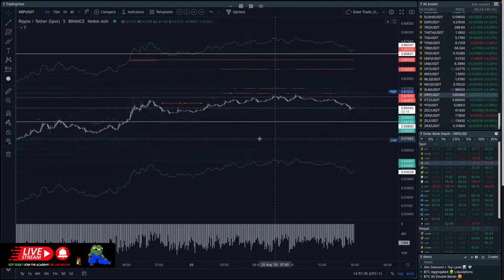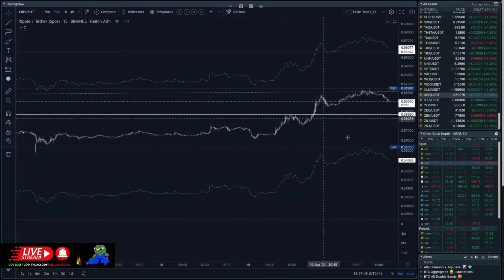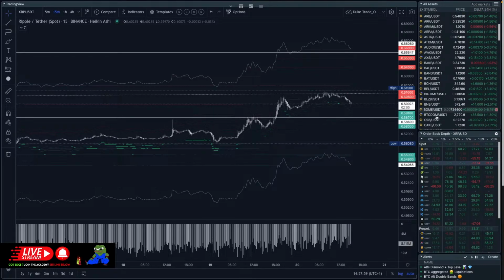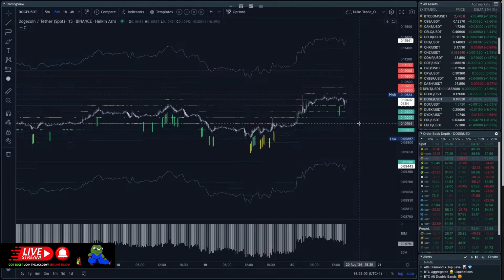Okay, XRP, no one interested in it. This is your spot chart as well, so really no order flow here on XRP either, to be honest. Yeah, nice move up from the weekend into Monday, same as Bitcoin and the rest of them. Let's see what we get. Other coins. What's Doge doing? Let's have a look at Doge. Yeah, not a lot really, is it?